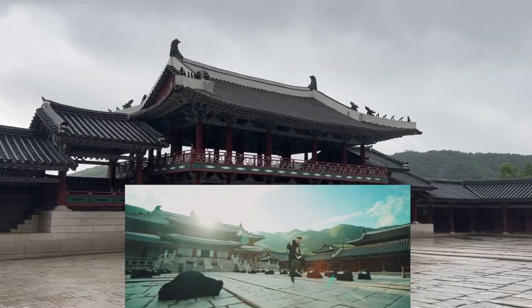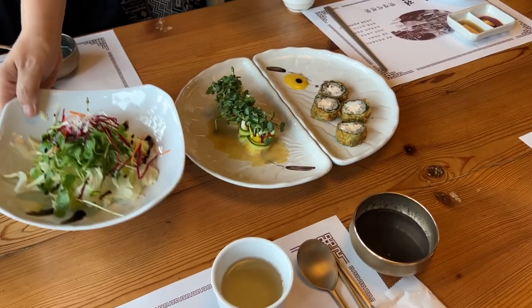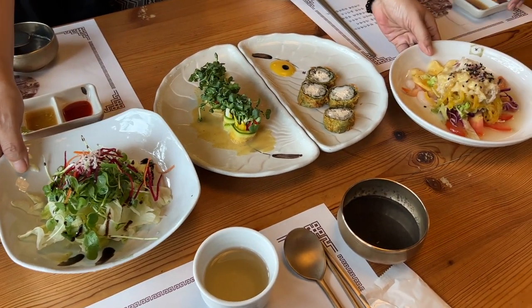Actually, it was an Agust D video. So we are going to visit the Daechwita set. My aunt wanted me to try authentic traditional Korean food, and then I realized that the place that we're going to is right next to the place where they filmed Daechwita.